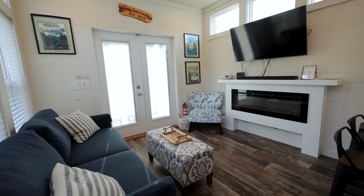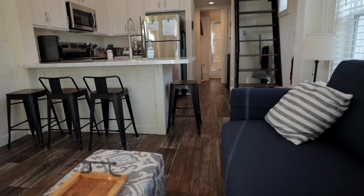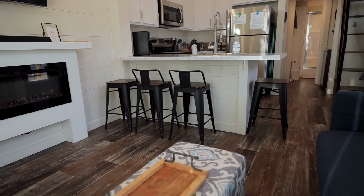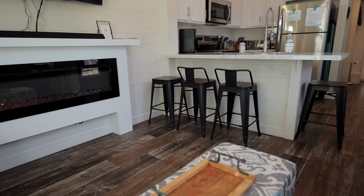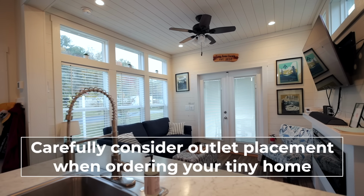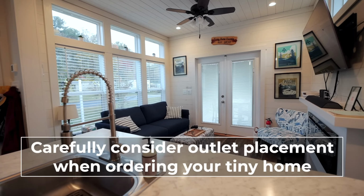Oh, and that reminds me of outlets. There are not enough outlets in this house. And that is something you could update. You could get an electrician to put in more outlets, but that is going to be costly and take some time. So if you're going to order a park model tiny home, you want to really think about where you need outlets and ask the manufacturer if they can put more in.